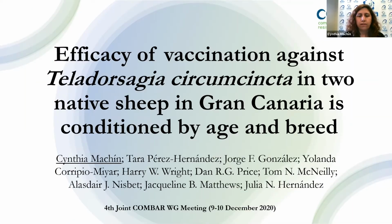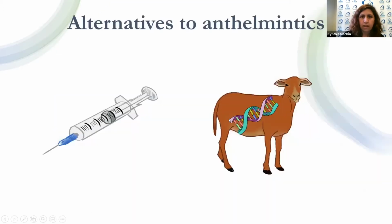So, I'm going to talk about our study about a vaccination in two native sheep breeds with our recombinant vaccine. Among the alternatives, we find two potential options: the use of vaccines and the use of resistant breeds against parasites.